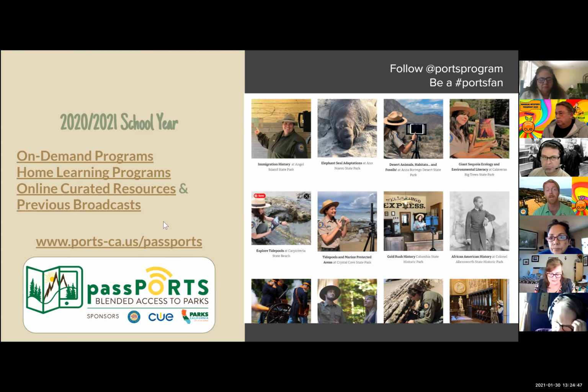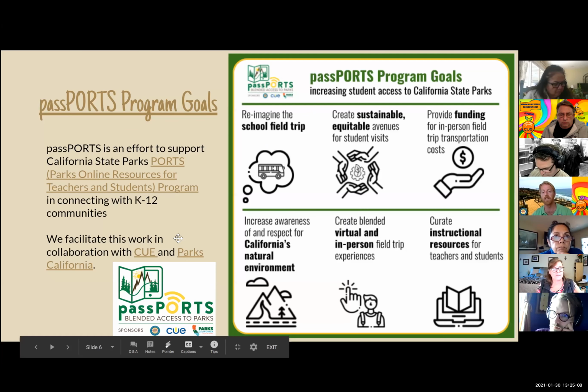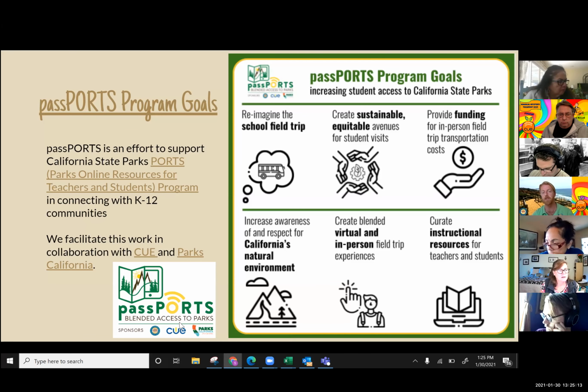So you'll see down here at the bottom of my screen, this logo, and you'll see CUE as a part of that. So California State Parks is partnering right now with CUE and our new affiliate nonprofit, which is called Parks California, to reimagine the school field trip. And we're really looking to do that with the assistance of K-12 educators just like you.